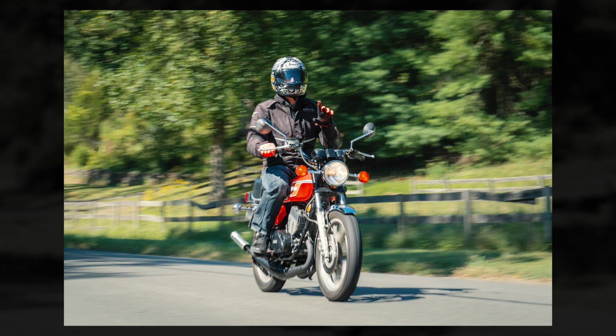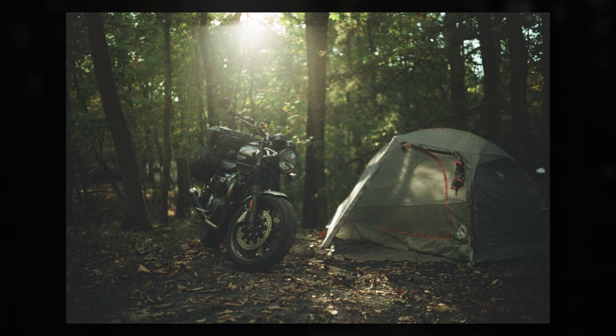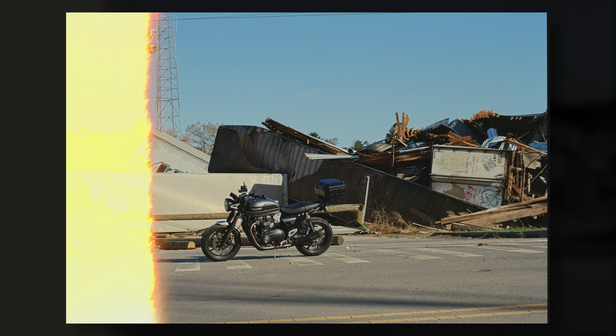This is one reason I also enjoy shooting film photos, because film takes editing out of the equation. You either get it right in camera or you don't, and any imperfections become a forgivable part of the picture's character.